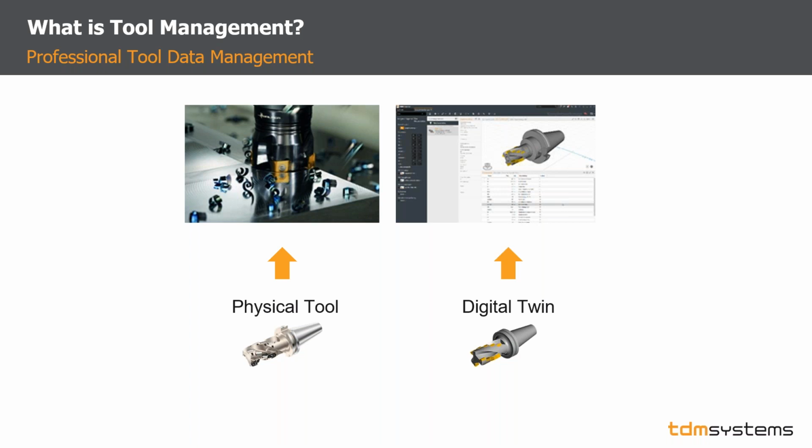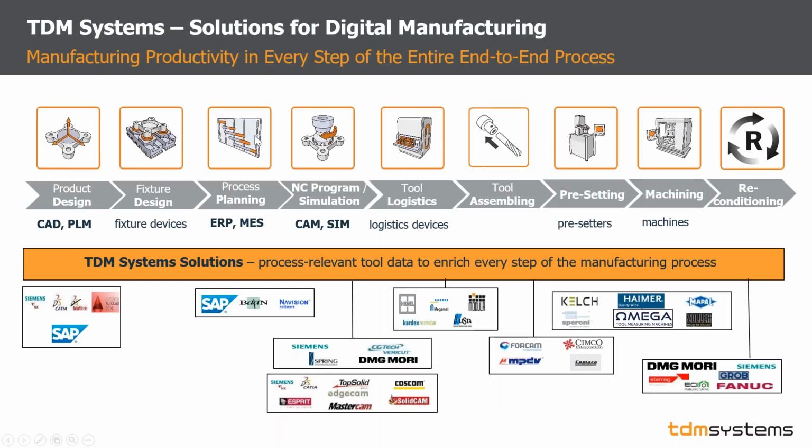And the job of a tool management system is, in the end of the day, providing and collecting digital tool data along the entire end-to-end manufacturing process. So we have this digital twin which glides along the entire process. Let's have a quick look at how this process actually looks. And this is a nice overview.